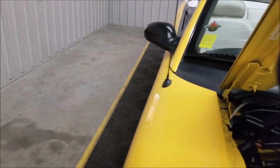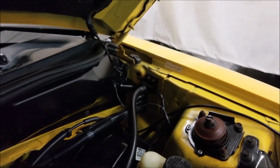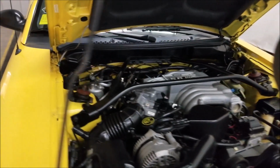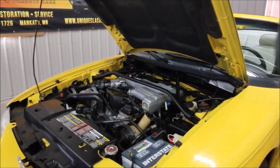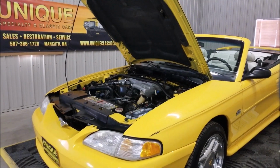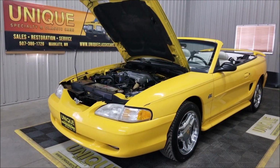Oh, and as far as those little stickers saying the original panels up here, one right there, and another one straight across on that side, you can see there. So there you have it, 1994 Ford Mustang GT convertible, yellow on white, 69,000 miles.